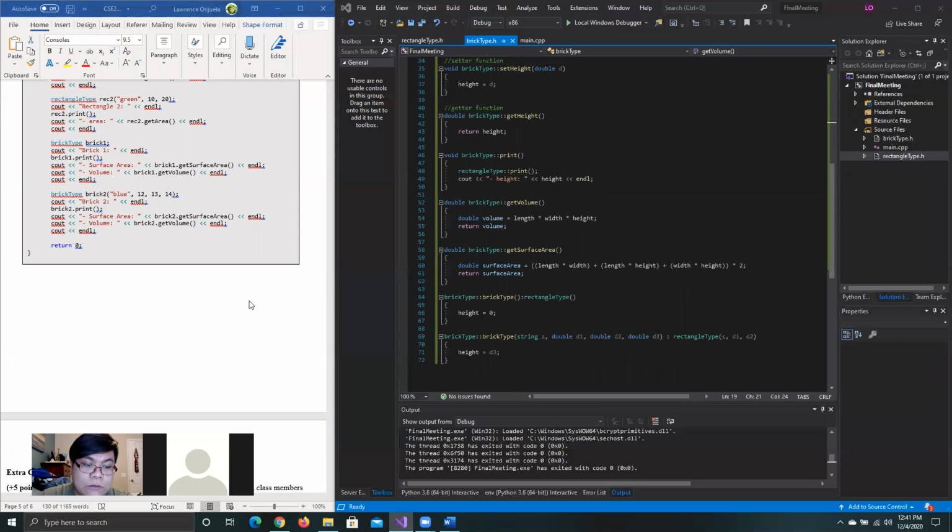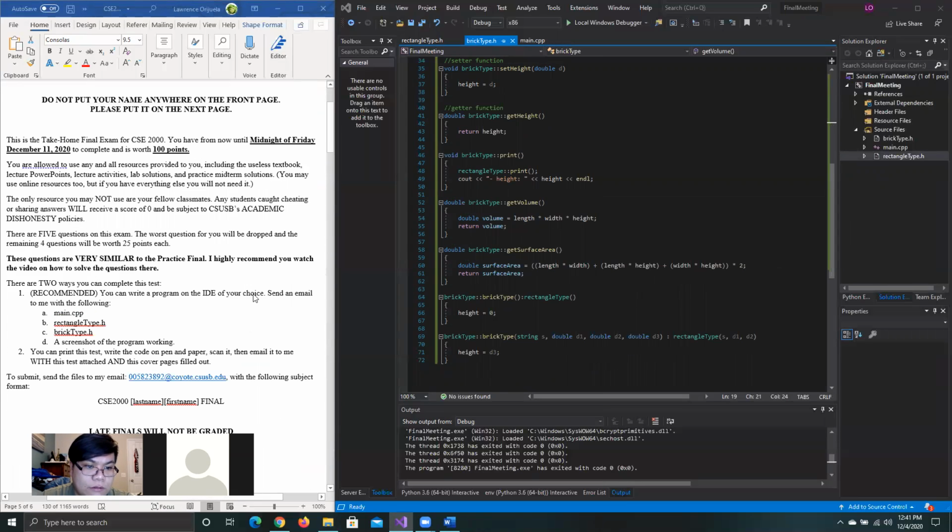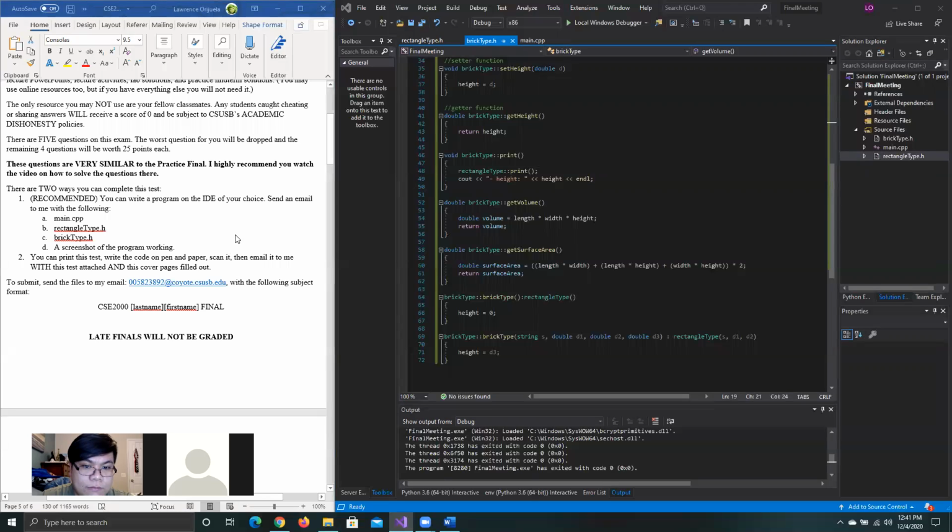Awesome. Do you know how to submit this test when you're completely done with everything? Don't you submit every file individually? Yeah, the main.cpp, rectangle type.h, brick type.h. Mm-hmm. And in this case, I do need a screenshot. In the midterm, I didn't need a screenshot. This time I do need a screenshot. So it's like the midterm, Osman. Yeah, and then rectangle type, you do that yourselves.